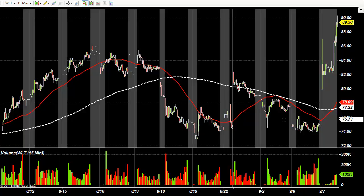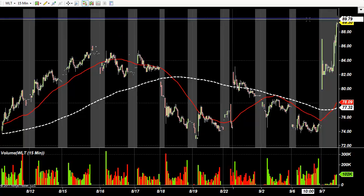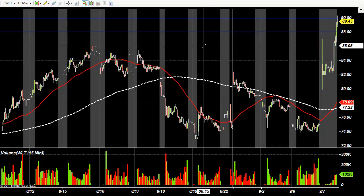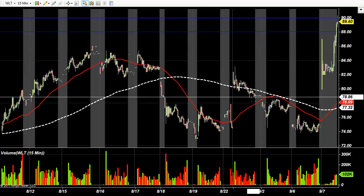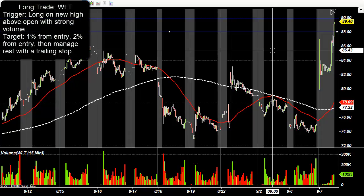We're taking a look here at WLT. You can see we're gapping up this morning. Going to open probably around this 90 to 88 area, right up in here. We're gapping up over resistance, a breakaway gap from this consolidation area. We're going to take this long off the open. Look for a new high of the day. Start with a half position.